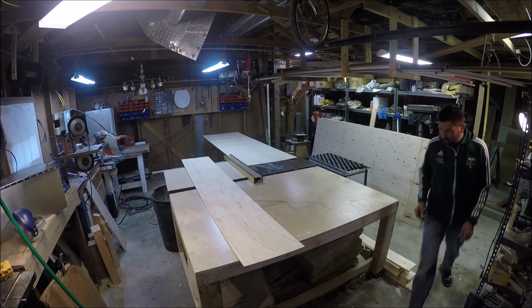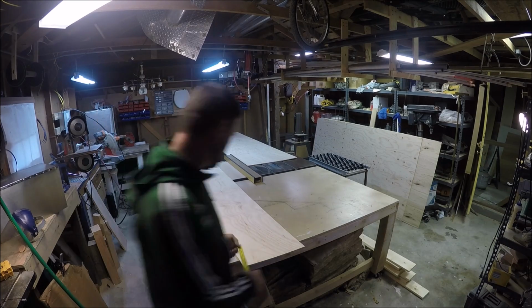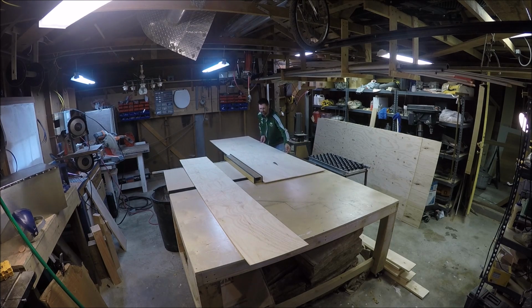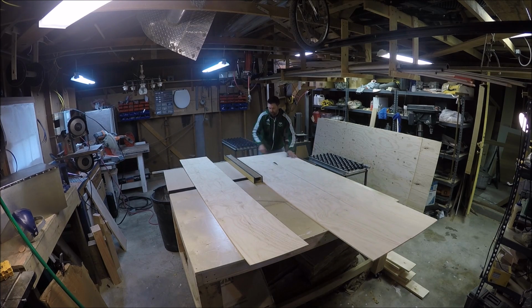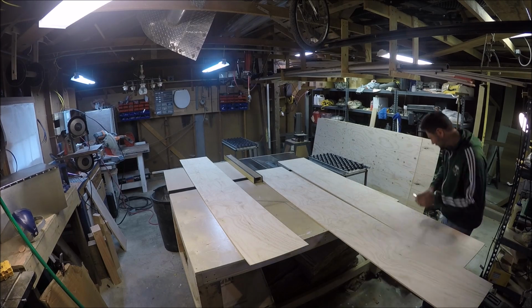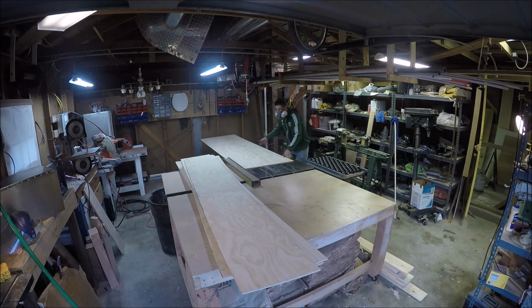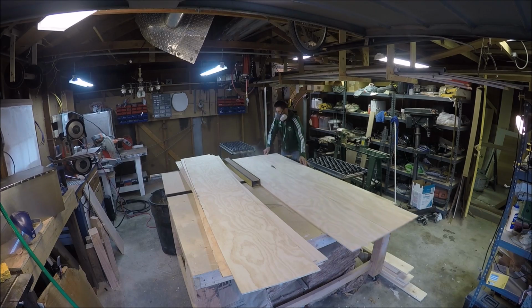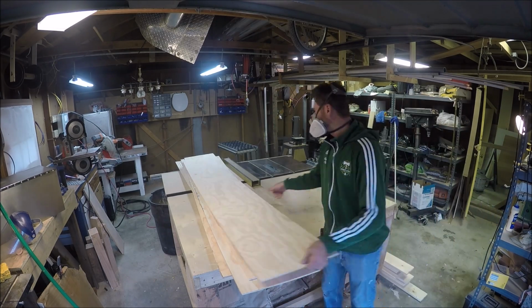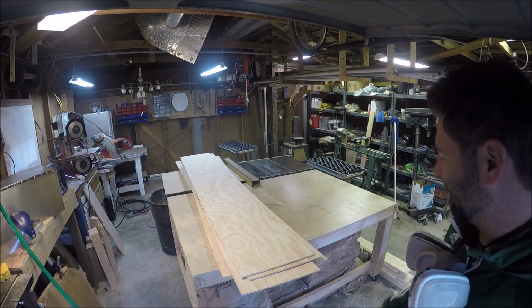Now, over the last, I want to say maybe 10 years, new table saws have had a lot more safety features built into them. My table saw is a Powermatic 66 and didn't come with any sort of safety features. This is a cabinet shop grade table saw, and most guards were custom built by the people who owned them. Getting a little dusty in here.